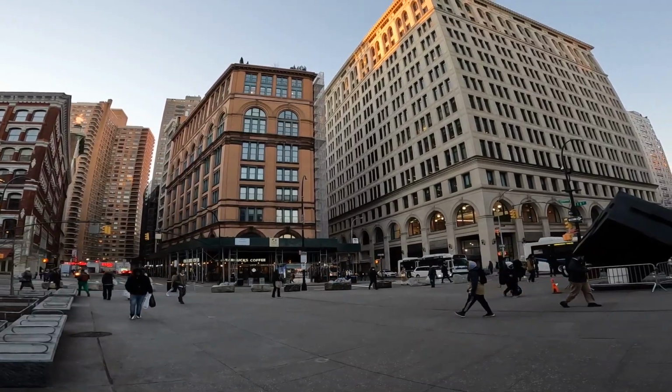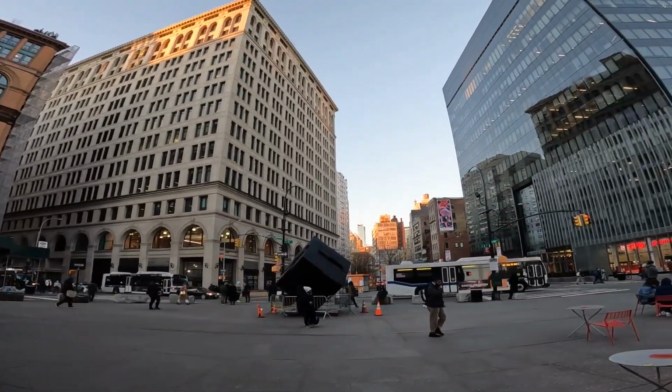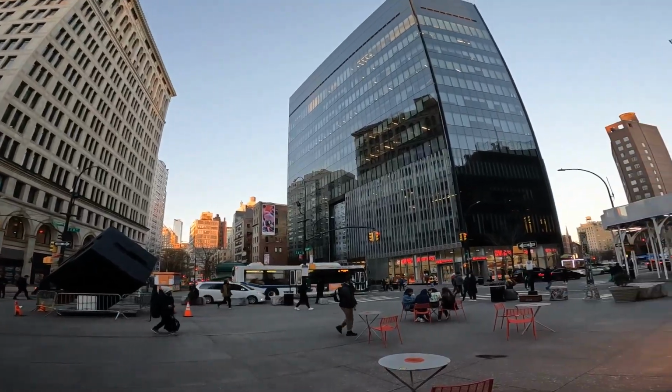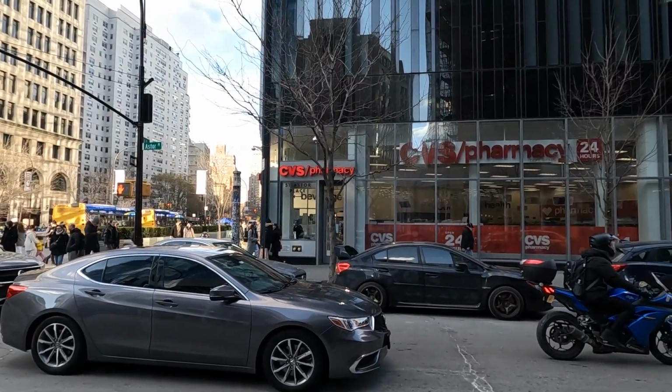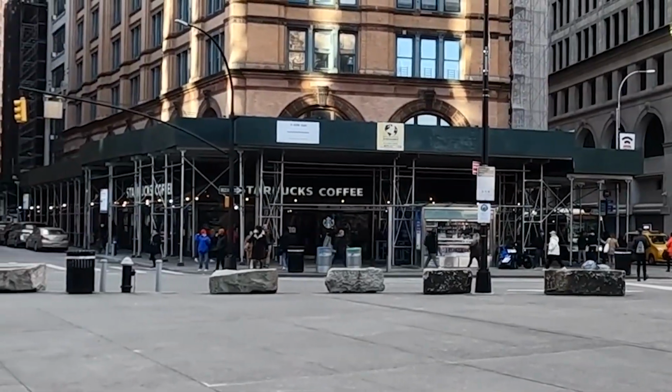Moving a block away from St. Mark's, you'll come across Astor Place, the square with the large spinning cube. Having Astor Place nearby is also a great reason to live at Alumni. There's a CVS right here for your convenience, keeping your walks to buy something you need right now very short. There's a Starbucks across the street that you can go to.